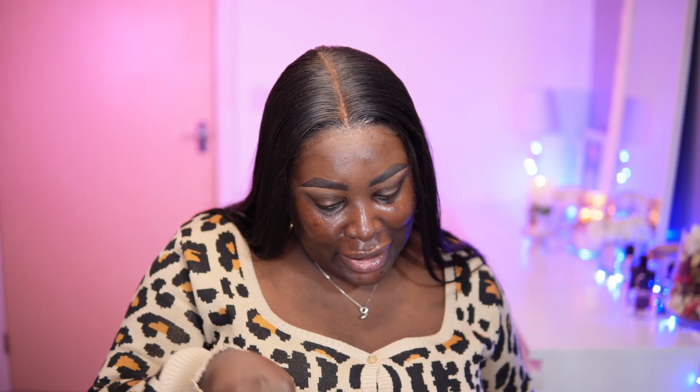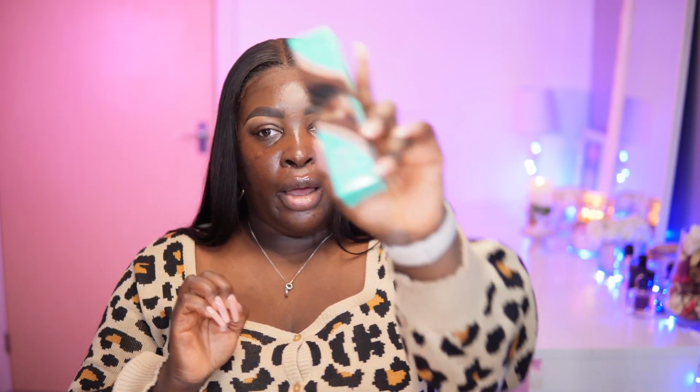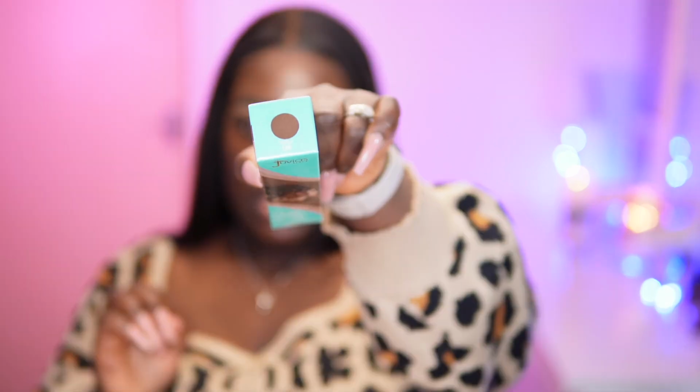And finally, the foundation. This is the I.A.M Magic Natural Radiance Foundation, in the shade Marley. This is the outer packaging. That's the shade there, number 130. On the packaging, it does mention there's a bonus 10 ml of product. The standard amount on foundations is normally around 30 ml, 1 fluid ounce, whereas here you're getting 40 ml for $23.